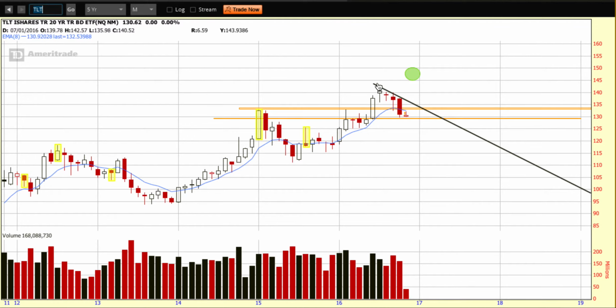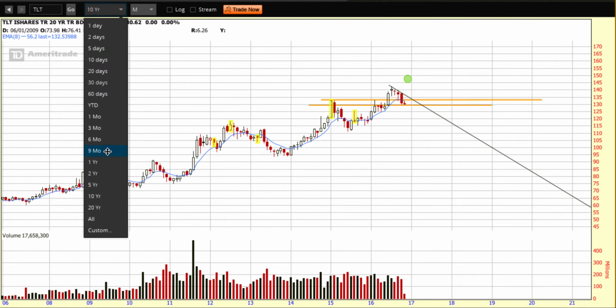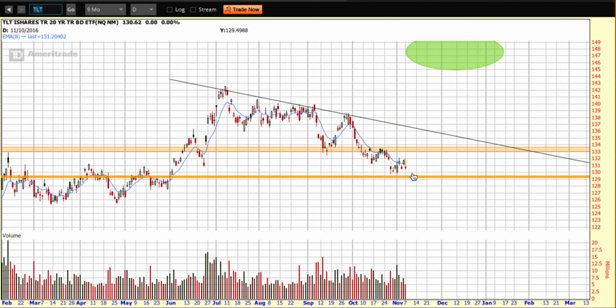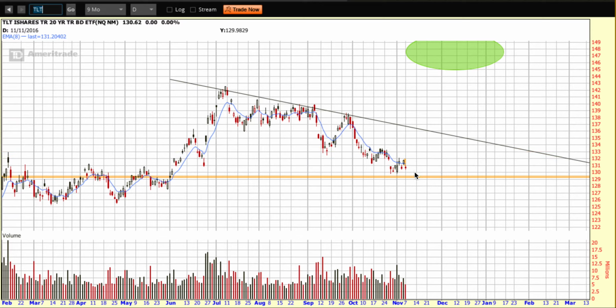So I'm keeping an eye on this, and it would be a brand new high for this particular ETF. Let's go back 10 years so you can get a better look, but you can see that it's never been higher. Here's the wedge, here's the area, and now let's take a look at it on the 9-month. When candles get really teeny tiny like this around these important areas, I'm going to take this away just because it's a bit confusing. I think that starts to get pretty interesting. So keeping a close eye on TLT here.